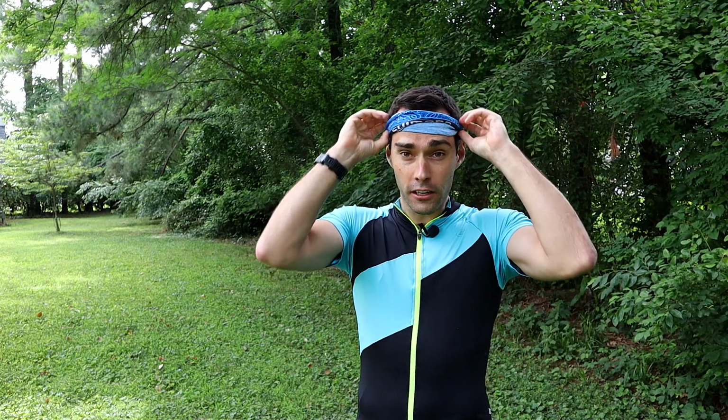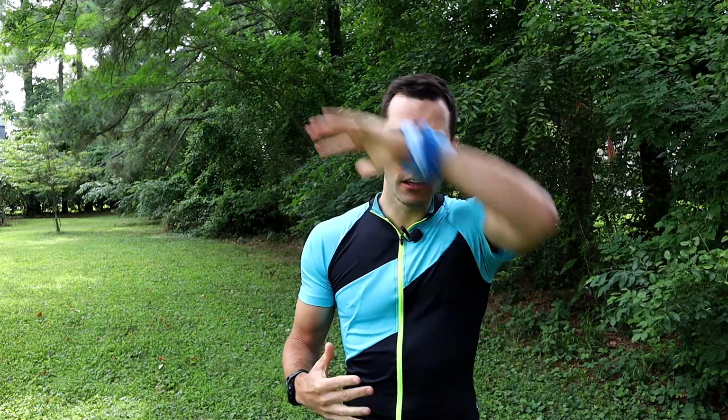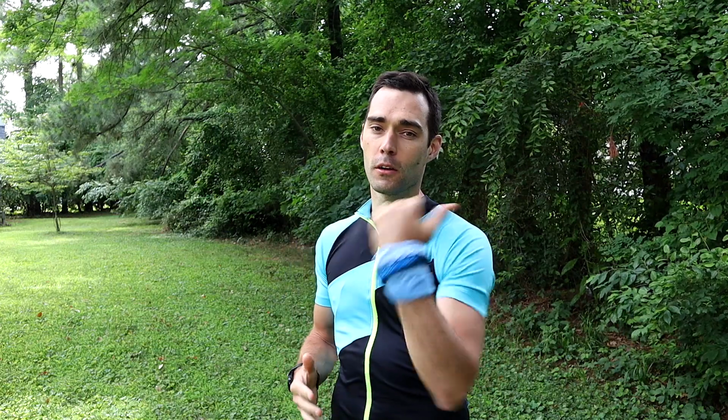If you don't like stuff around your head, obviously another way to also use it as a sweatband is to wrap it around your wrist and just keep it right there, and whenever you do get sweaty or hot, you can simply wipe down your brow using this one. So number 2, very handy sweatband to keep with you at all times.